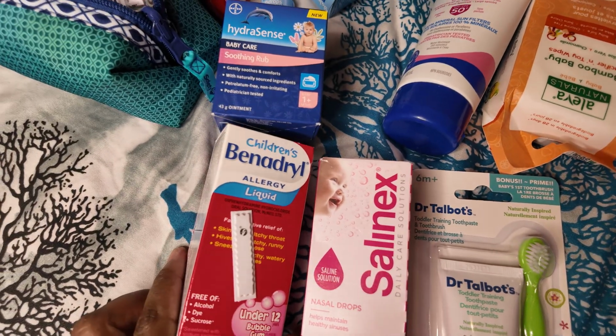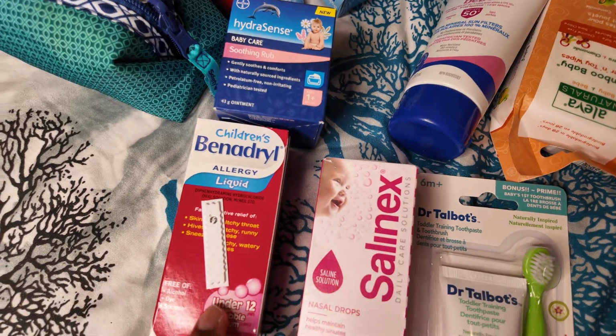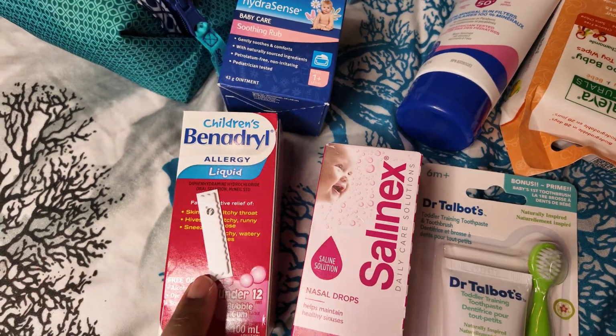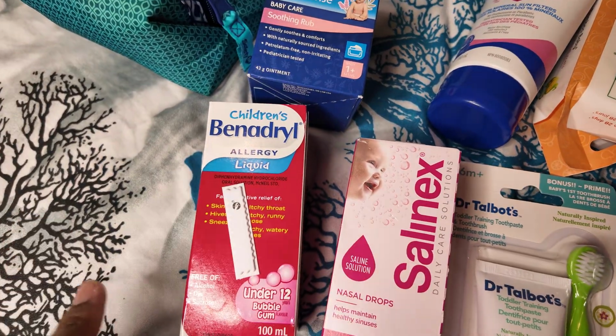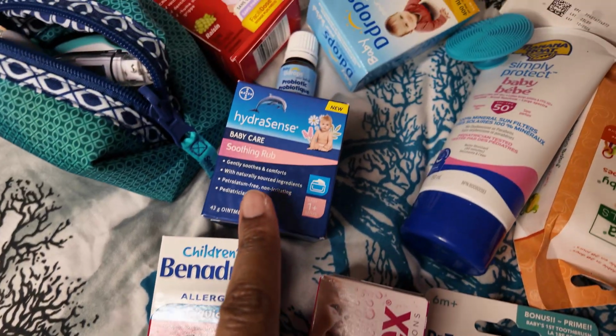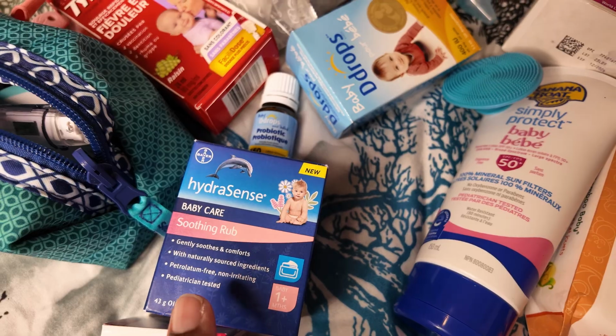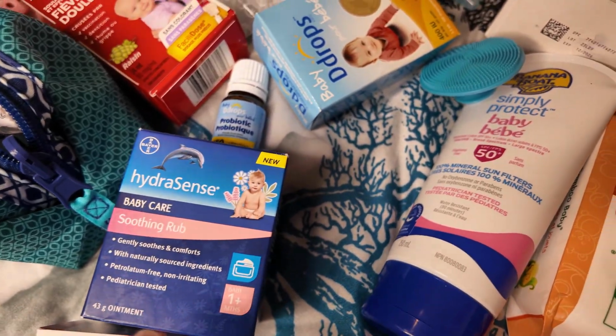We have the Benadryl for the children. This was approved by my doctor that I can give this to her. This is like if she has any allergies, skin irritation, hives, anything like that, this works great. Then we have the soothing rub, which will be good for her if she's congested as well.